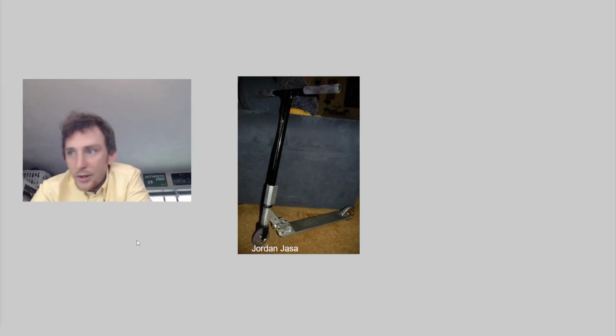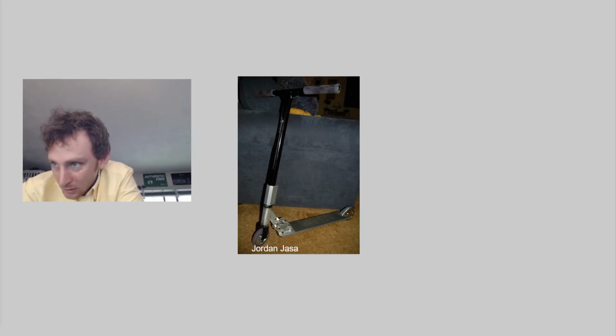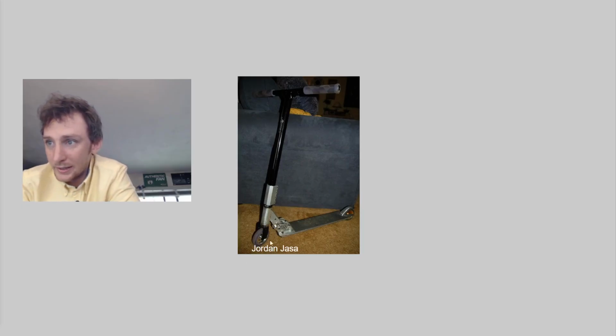Here is Jordan Yasha's scooter. I got this from Inside on his How to Rod SCS tutorial. He's got some French ID bars, rod SCS, a Razor Pro model deck, and then 2 metal cores. I'm not sure what they are, probably Eagles. And then here is an inward steel fork, looks like it's the one with the offset, and then some sort of threadless headset.